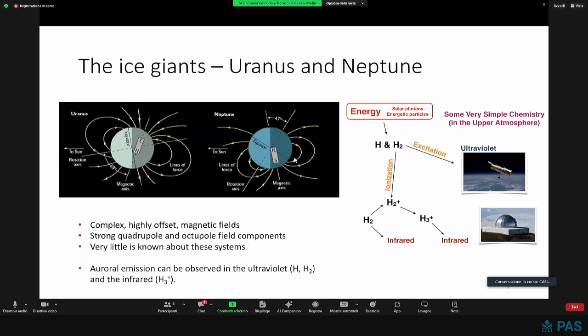On the right, you have a very simple schematic of the chemistry in the upper atmosphere of these planets. We have atomic and molecular hydrogen, that's the main constituent. We throw some sort of energy into the system, that's either solar EUV photons or energetic electrons. You can do one of two things, right? You can excite the constituents of the atmosphere, which creates emissions in the ultraviolet that you can see with Hubble, or you can ionize the constituents of the atmosphere, and that creates H3+. We can see that in the near infrared, with IRTF in Hawaii, or of course, the James Webb Space Telescope. So these are the tools we use to study the upper atmosphere.